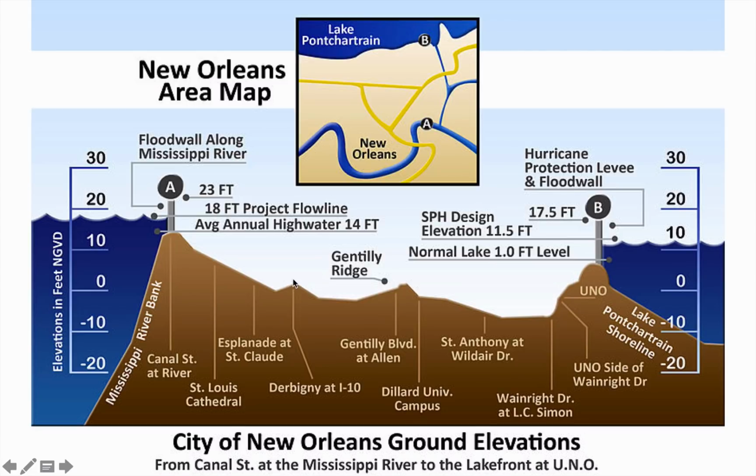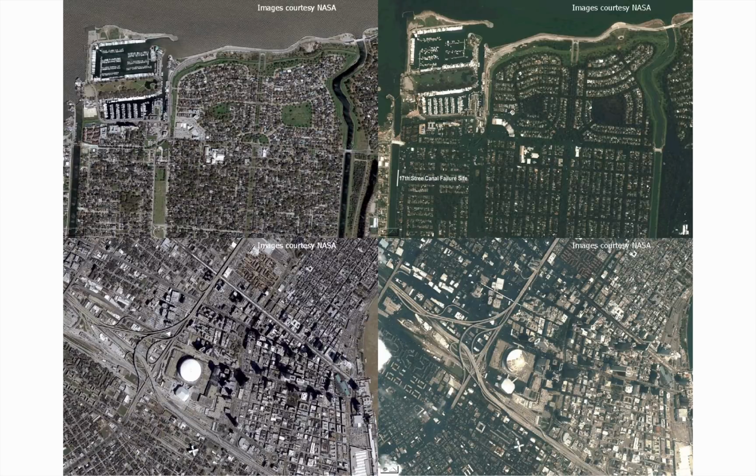And when those levees failed because of Katrina's incredible rainfall and storm surge, well, this is what happened to the city. Got these great images from NASA here, before and after. The before are on the left, the after on the right. We basically turned New Orleans into Venice. Just filled the streets with water.